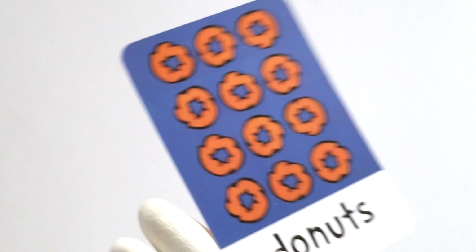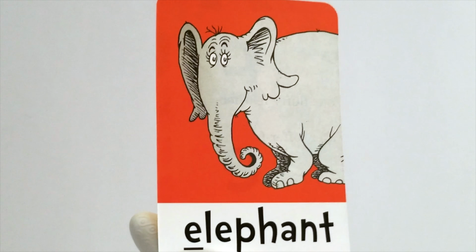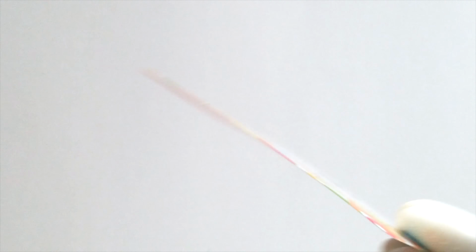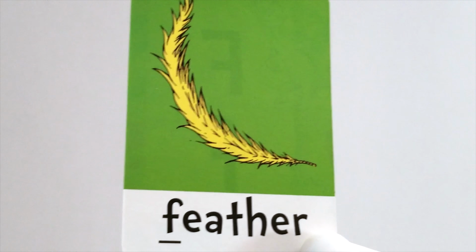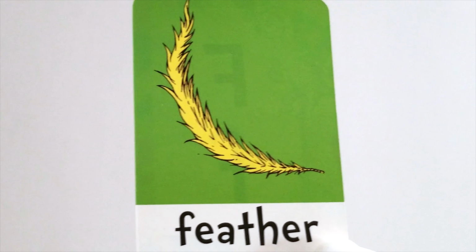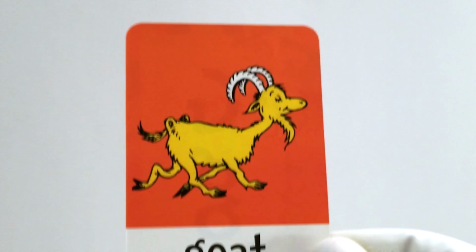Next up is the letter D. D is for donuts. Mmm, tasty donuts. After D comes the letter E. E is for elephant. After E comes the letter F. F is for feather. Those are quite ticklish, aren't they? After F comes G. G is for goat.